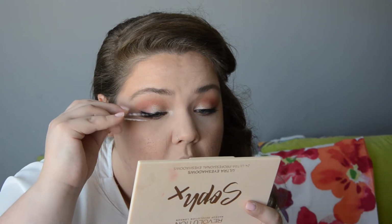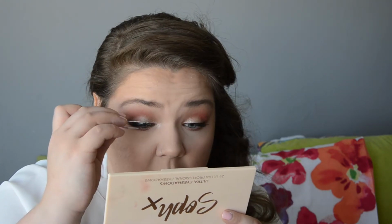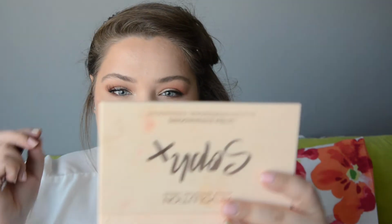You can leave it there, but of course this is prom, so I'm adding some lashes. In the meantime, I'm going to do my other eye off of camera and I'll be right back. Actually, you know what? I don't like this, so I'm going to take them off. Let me finish the rest of my face. I like how bronzed I am.